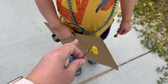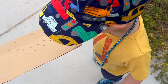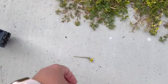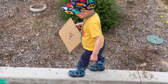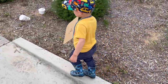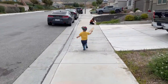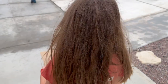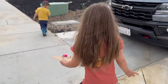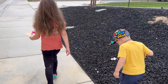I got a dandelion. Let's put it in the hole. Okay, watch. Oh, yay. Dandelion. Uh-oh. I don't think this is going to last. Little man, you got to keep the flowers in. Good job, Aubrey. I even got my prettiest flowers. Do you want to walk the coyote way after I'm done picking one more flower? No, we can just keep walking this way.